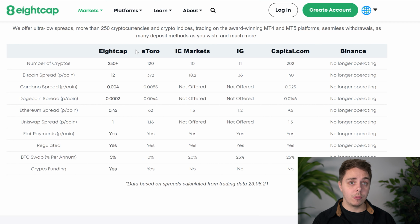I showed you guys kind of the prop firm comparison. This is the main broker comparison between eToro, IC Markets, IG, Capital.com, and then Binance. I'm not sure what's going on there, but mainly the other ones versus 8cap and therefore smartprofitfx.com. So this is going to have way more cryptos than all the other ones. Capital.com comes close there. However, if you look at the Bitcoin spread, it's going to be way better than that one. And then the only other main thing to pay attention to, of course, all these metrics are important, but the main thing that I like to pay attention to is the swap rate, which can be 5% for 8cap.